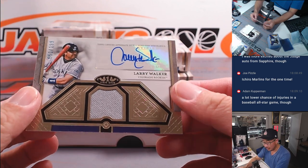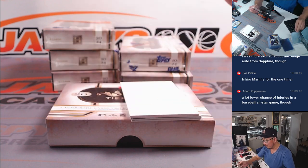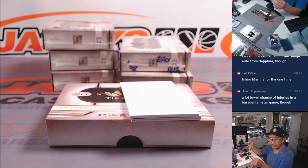Here's Larry Walker for the Rockies. Nice, Joe Lawson. Got that in our $4 filler. 51 out of 199, jersey and auto, Larry Walker. Joe P. is looking for Miami. He won that in the filler, too.